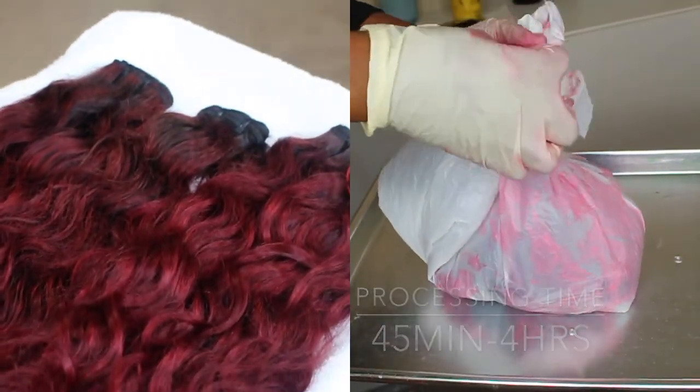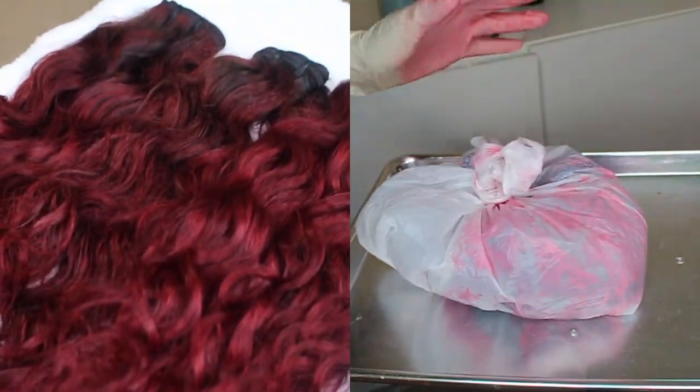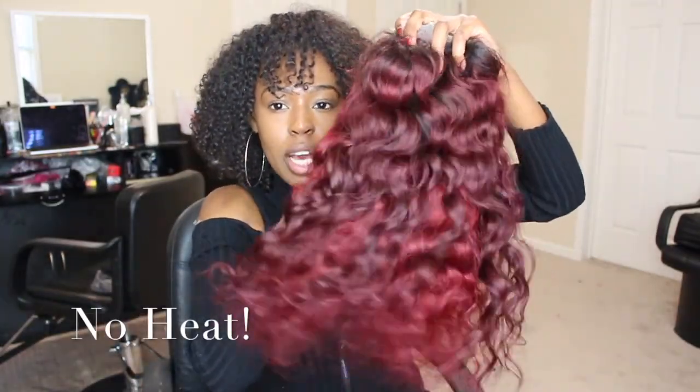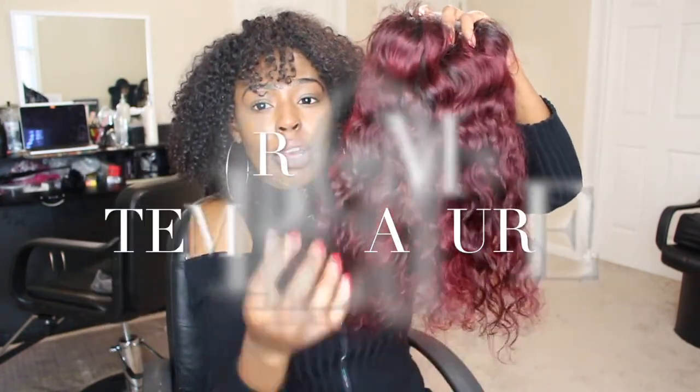If you like the color of the lace closure, leave it on the table. Do not put it in the bag, and you'll get that exact color. I promise you. Just do not put it in the bag. Let it sit for 4 hours in open air.